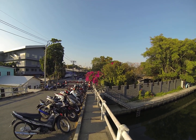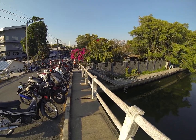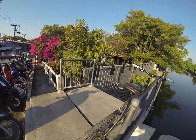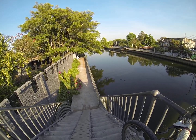High rises, the edge of the real Bangkok in the distance. Edge of the cement jungle. Righto. That's me done. Finished the ride along the Klong, and it's back on the roads home.